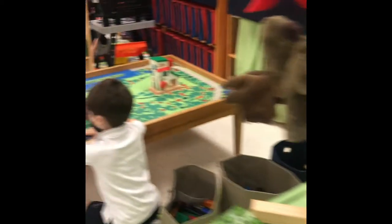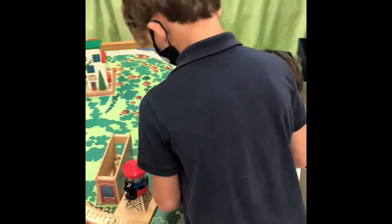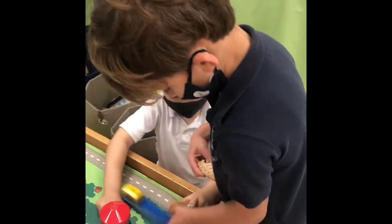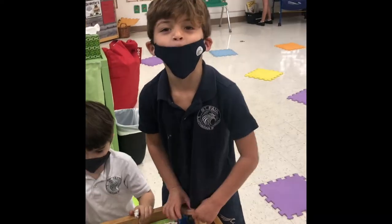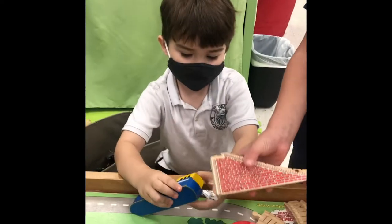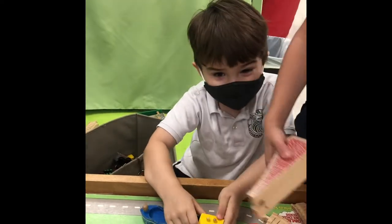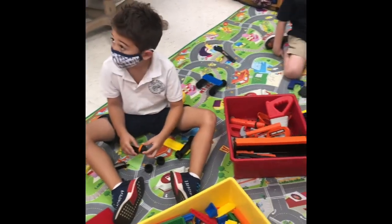We've got our transportation center, and Levi and Anderson are busy setting up a train table experience. Levi, who would you like to say hello to this morning? Hi, Grandma and Grandpa. Good job, Levi. And what about you, Anderson? Hello, my grandma. Good. Say good morning, Grandma. Morning, Grandma.